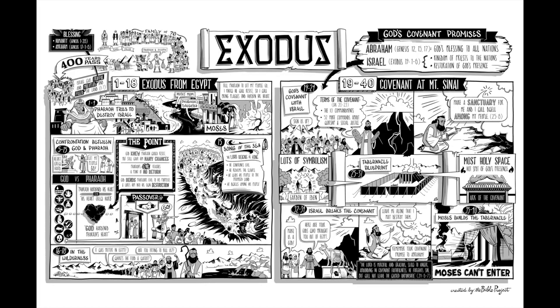5 curtains shall be coupled to one another, and the other 5 curtains shall be coupled to one another. And you shall make loops of blue on the edge of the outermost curtain in the first set. Likewise you shall make loops on the edge of the outermost curtain in the second set. 50 loops you shall make on the one curtain, and 50 loops you shall make on the edge of the curtain that is in the second set. The loops shall be opposite one another, and you shall make 50 clasps of gold, and couple the curtains one to the other with the clasps, so that the tabernacle may be a single whole.